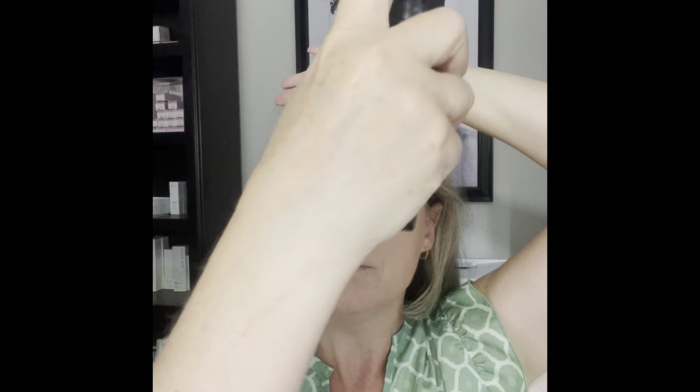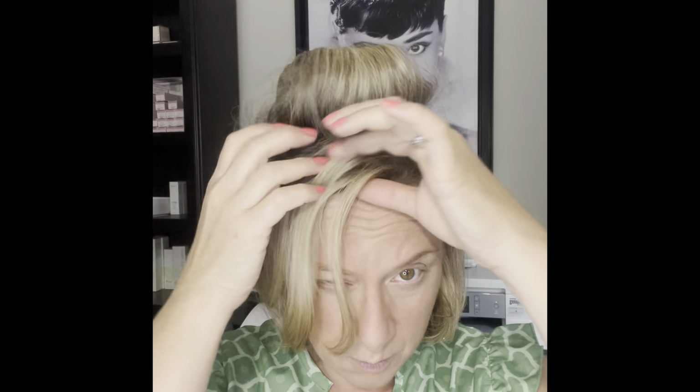Now, I'm going to tell you a little trick. What I'm going to do here is I'm going to protect my hair, and I'm going to do a little bit of setting spray because it's hot, it's humid. When I sweat, my makeup can start to, we don't want it sliding off our face. So I like to do the setting spray in stages.